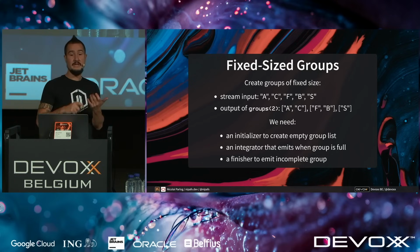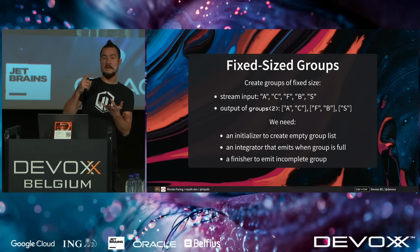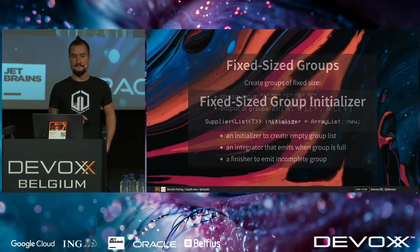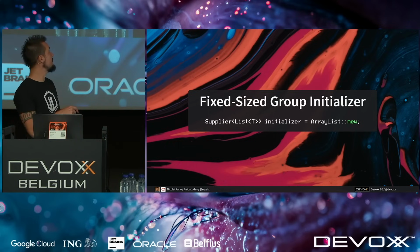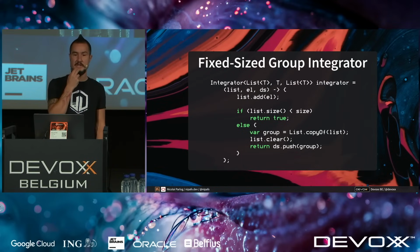So what do we need for that? We need an initializer to create an empty list for the group. Then we need an integrator that takes the elements, puts them into the list, and when it's full, it emits them. And then the finisher has to emit the incomplete group. Okay, so the initializer is super simple. That's the syntax. It's just a supplier of whatever I want to use as a state. Apparently, I want to use list of T as a state, and ArrayList::new is a supplier of a list of T. So that's straightforward.